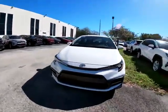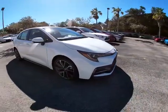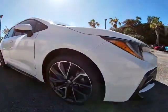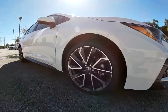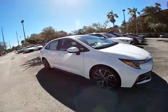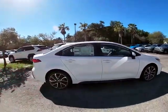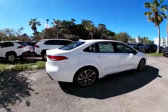Let's go ahead and go on the side now to look at the rims. So this is the SE, right? And these are the SE rims. These are 18-inch alloy rims. Very beautiful, very sporty looking. Again, this car is definitely looking like it's a pretty big progression from the older model. We'll go over here and go on the back.